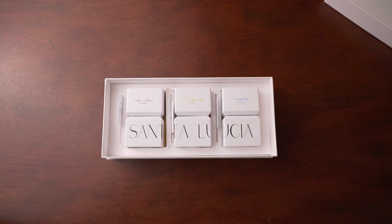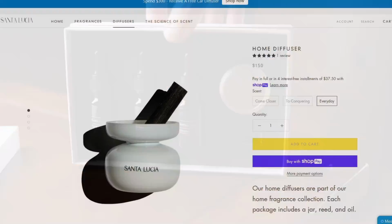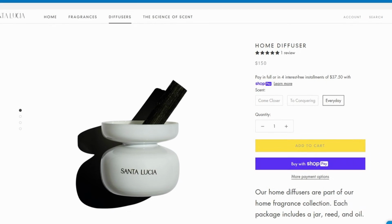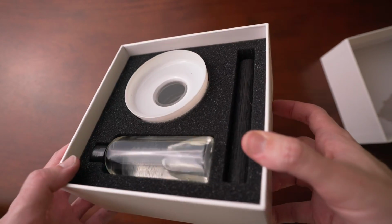Now, besides the 3 fragrances, they also offer a home diffuser and a car diffuser. Now, the home diffuser is $150. It comes in the 3 scents that they offer, Come Closer, To Conquering, and Everyday. And of course, it has the oil, the jar, and the reed for the diffuser.